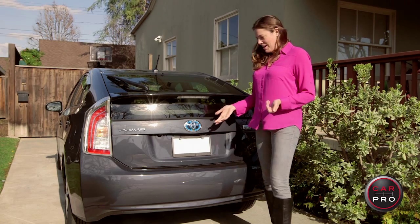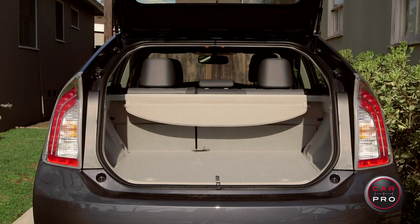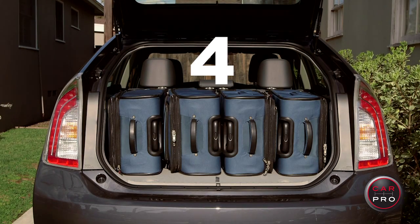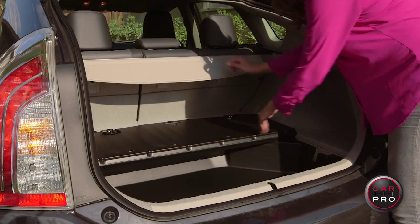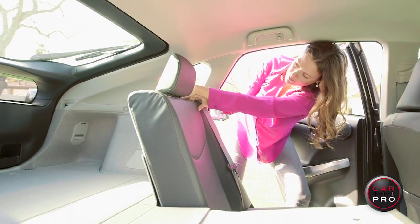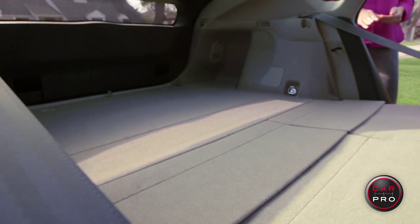When it comes to cargo space, there's 21.6 cubic feet behind the back seats, which amounts to 4 suitcases in our suitcase test. There is also a small hidden compartment underneath to hide your valuables. When you need more space, there's a 60-40 split fold seat that you can fold down, which will give you 40 cubic feet, nearly doubling your cargo space.